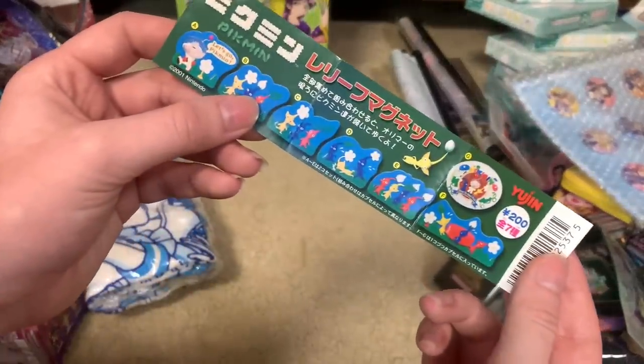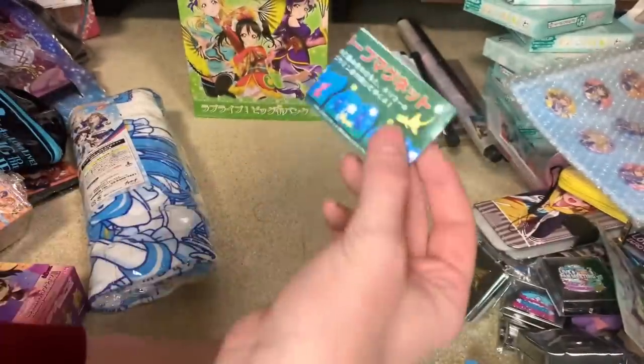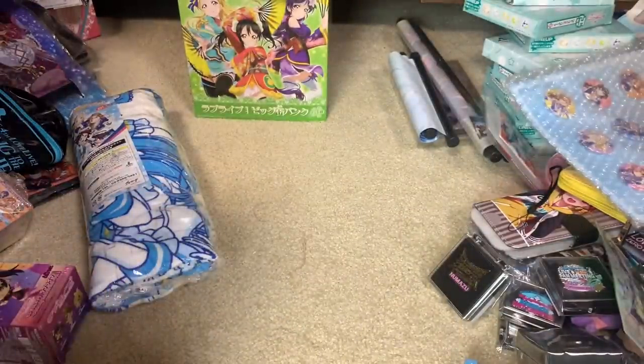I love Let's Go Pikmin. Oh, is this like the special one? Anyway, this is spectacular. I love that it comes with this too. I'm so excited about this. I don't know if these are gonna go in my fridge or with my Pikmin collection, but I love that. I'm very, very happy with that.